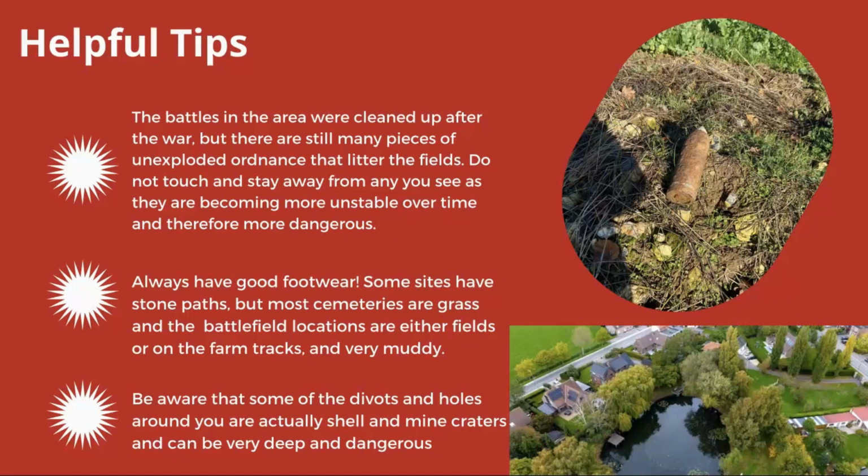Be aware that some of these divots and shell holes, these holes that you're going to be walking in and around and through, are actually mine craters and shell holes. So shell holes are less dangerous, but they are big divots. But mine craters are exceptionally dangerous.